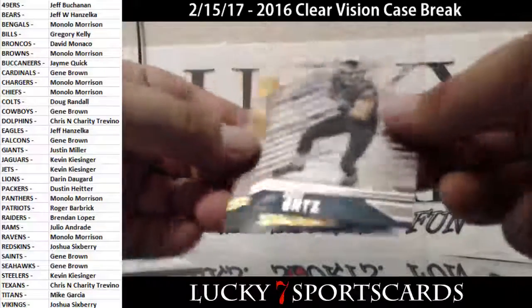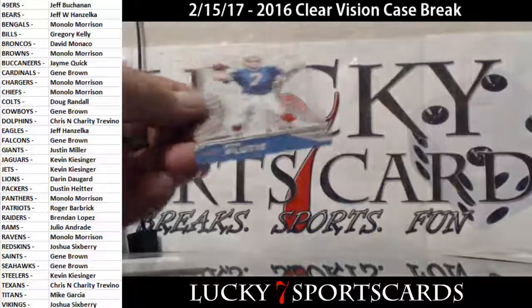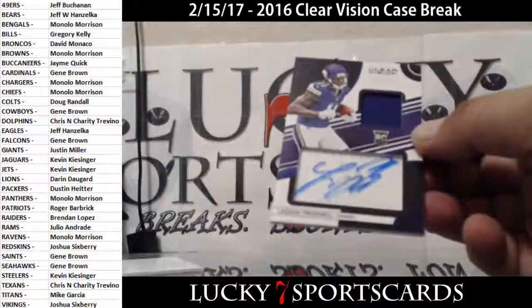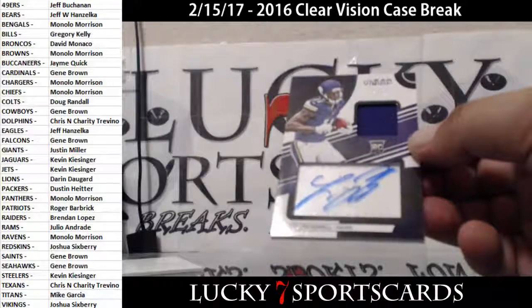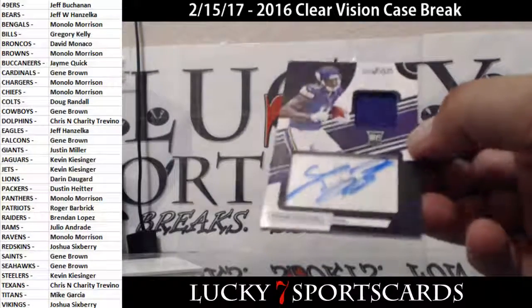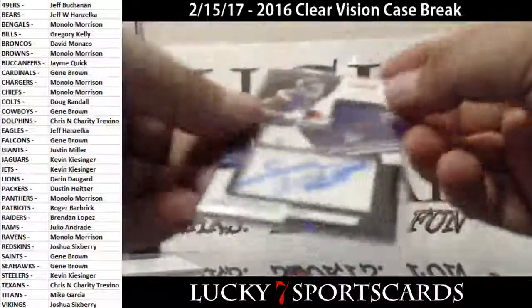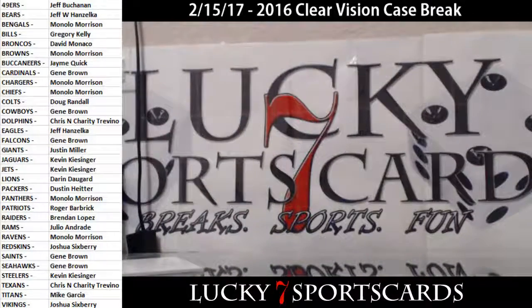Mariota base. Zach Ertz base. Staubach, 79. Doug Flutie. For the Vikings, Laquon Treadwell. Number to 75, that's Joshua. Not bad. Wasn't used much last year, but sure he'll come around.